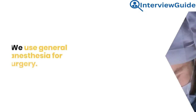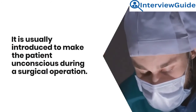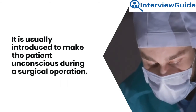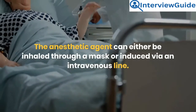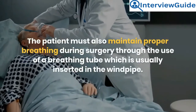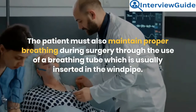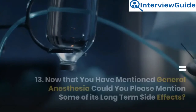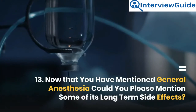Sample answer. We use general anesthesia for surgery. It is usually introduced to make the patient unconscious during a surgical operation. The anesthetic agent can either be inhaled through a mask or induced via an intravenous line. The patient must also maintain proper breathing during surgery through the use of a breathing tube which is usually inserted in the windpipe.